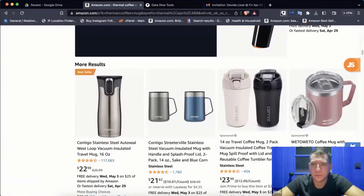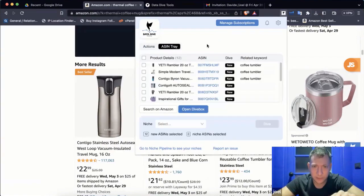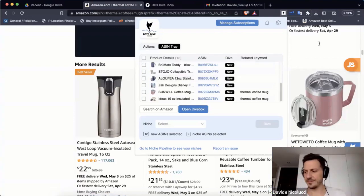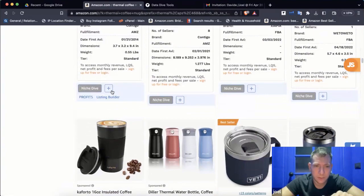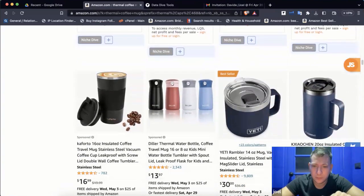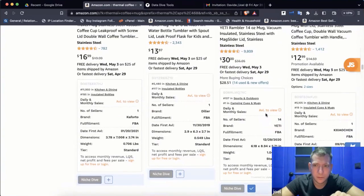Oh yeah, let's check the tray. So here's the ASIN tray. We have 12 at the moment. Okay, let's do 15 maybe. Yeah, do a solid even number. See what we got. I'm gonna go with the best seller. Nope. Oh, there's already a variation. Let's try this one. Got that one. Two more.